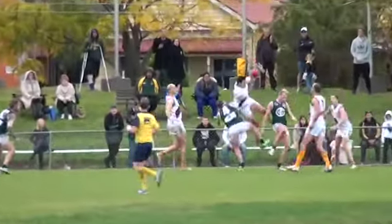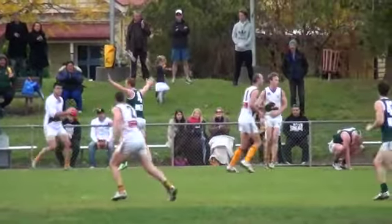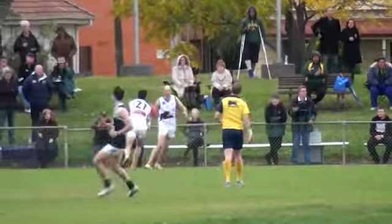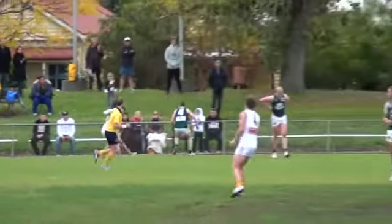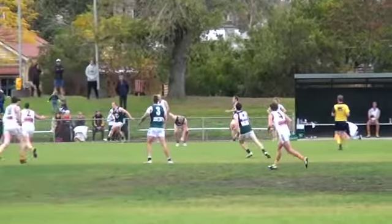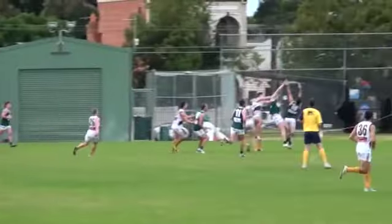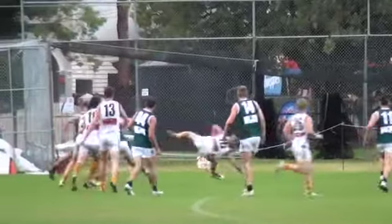Important goal there. One opportunity missed down one end, and transition play worked its way up beautifully for Northcote Park. Greensborough didn't touch the footy again, and now the margin is again 16 points. Northcote Park, 11 goals. It's 11.8.74 to 8.10.58. Yep. We're in the deep stages of the third term. This has been a great game here at Bill Laurie Oval.